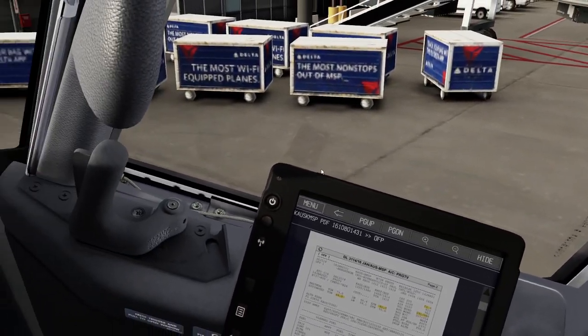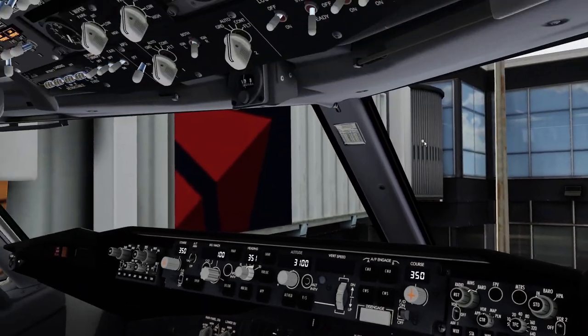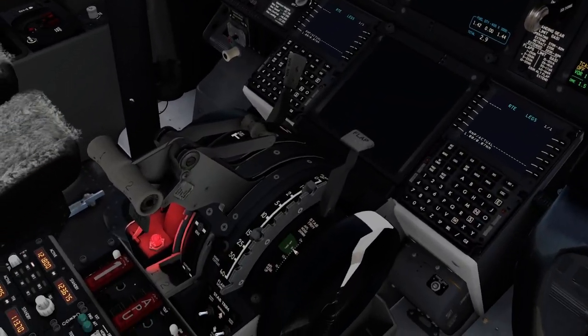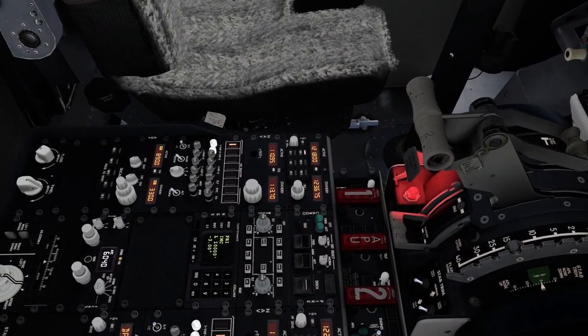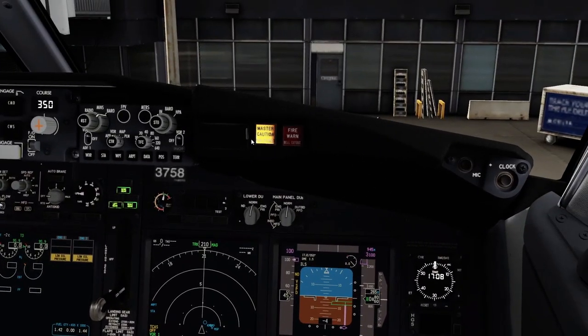Shutdown checklist. Fuel pumps off. Probe heat auto. Hydraulic panel set. Flaps up. Parking brake set. Engine start levers cut off. Weather radar off. Shutdown checklist complete.